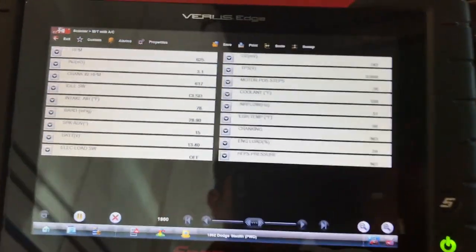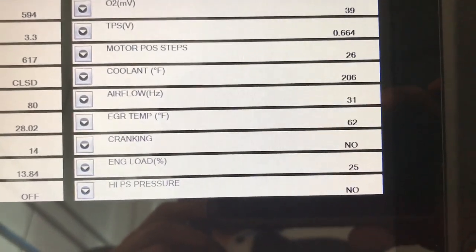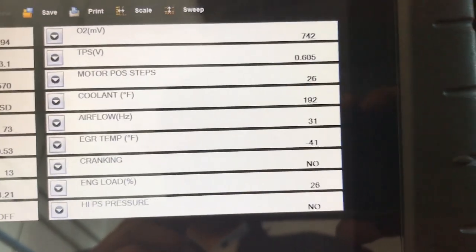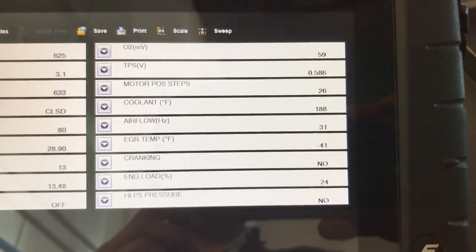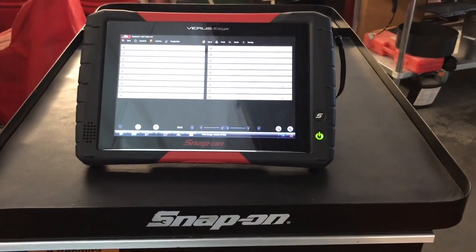So we had those differences on values. I have actually right now some negative values on the EGR temperature. I don't know if that is just a substituted value that the computer is showing or what. So let me get some more information on this vehicle and see what to do next.